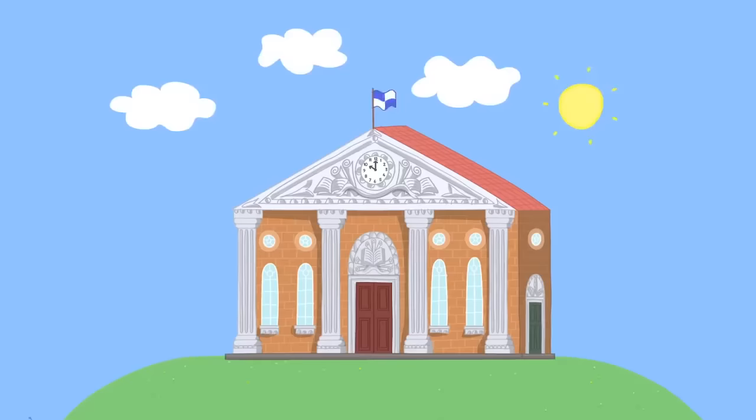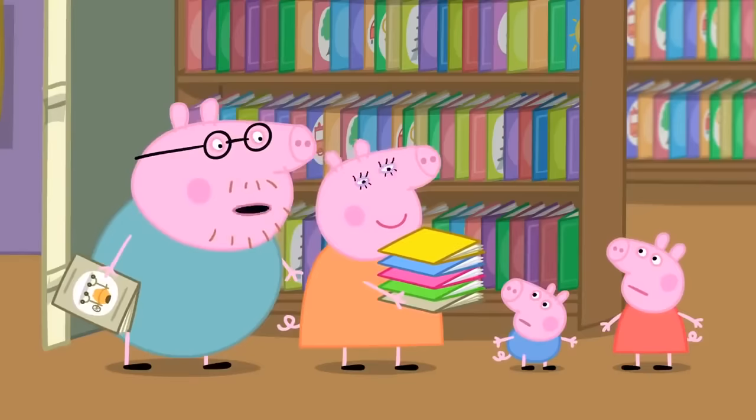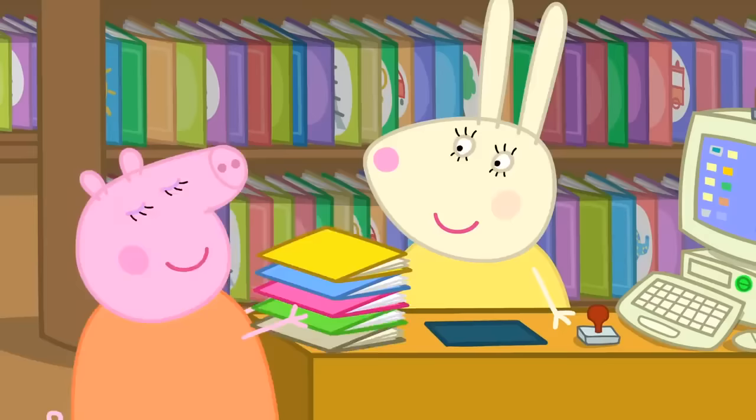Peppa and her family have come to the library. Wow! What a lot of books! Shh! Peppa, you must be quiet in the library. Why? Because people come here to read and to be quiet. Next, please! Miss Rabbit is the librarian. Hello, Mummy Pig. Are you returning these books? Yes, Miss Rabbit. Right you are.